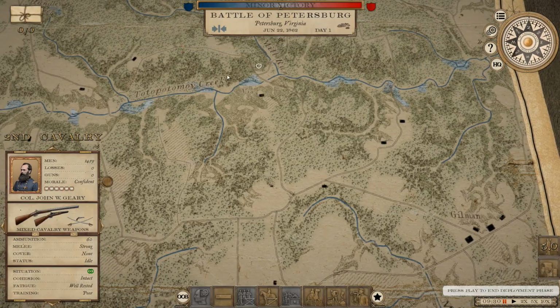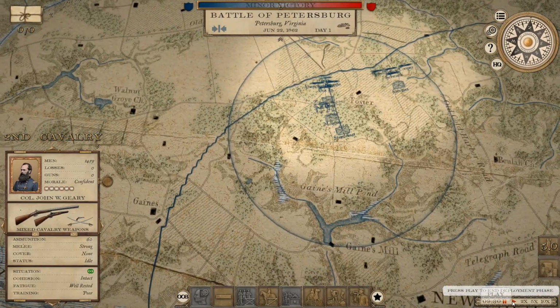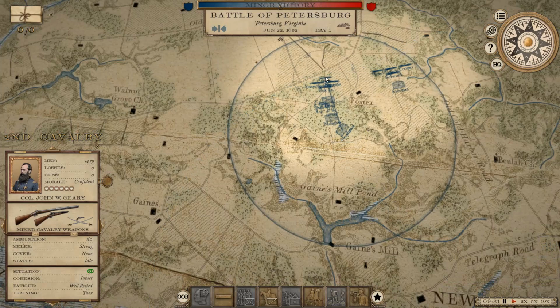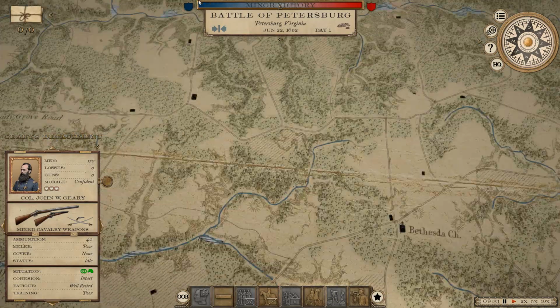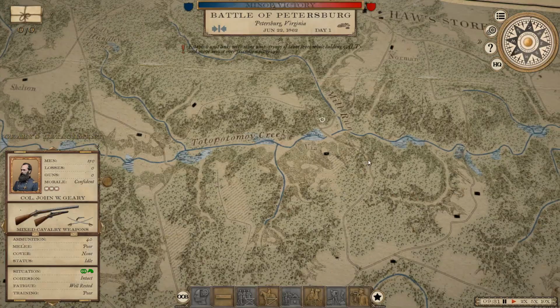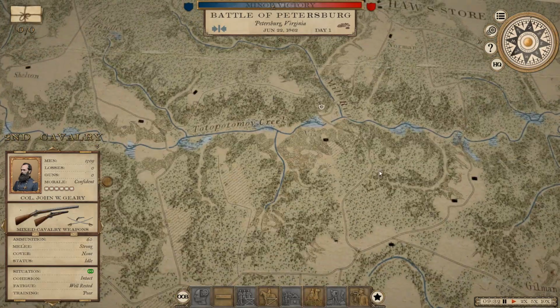Totopotomy Creek. Cool. Right, so there's nothing for it. We'll just get started. Let's get Geary's carve out ready. Scouts out. Let's send them up. I don't want to send them up too far. We'll send them here, and not just the scouts. Come on. There we are.